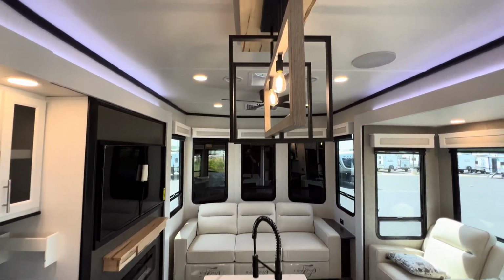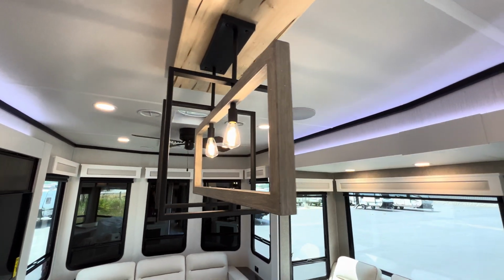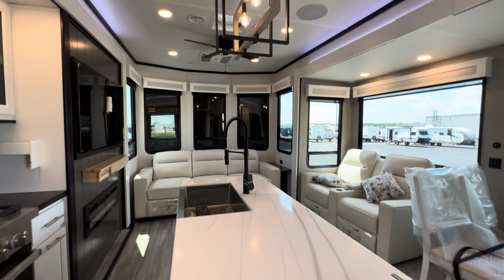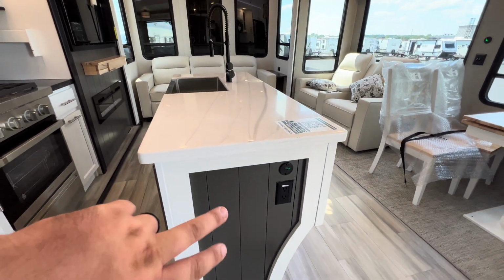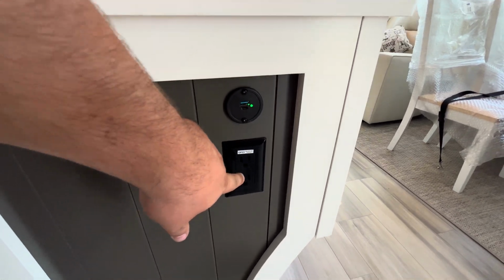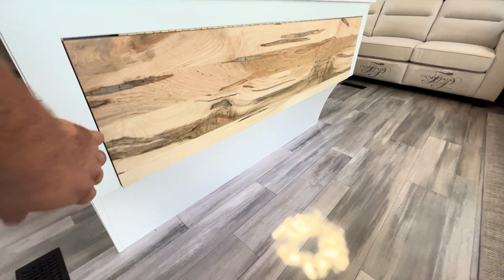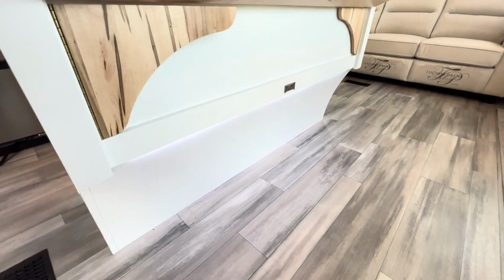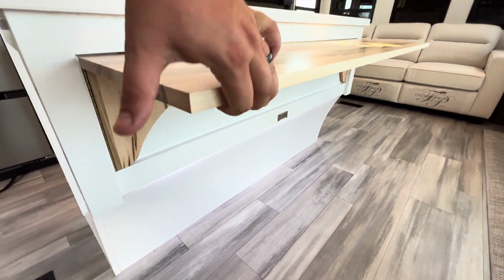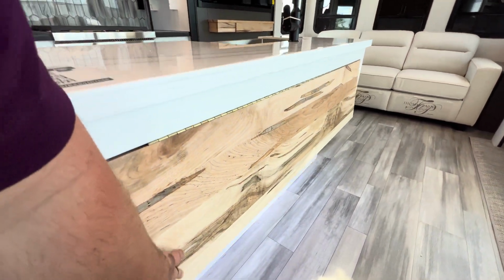Above the island here, you get that nice kind of little prism look for the lights, just looking really nice and fancy. But then you also get a little contrast there in the middle with a USB and universal C charger and 2 outlets. Plus you're going to get a little bit more accent lighting here underneath, which I didn't turn on. But you also get this little tray right there. Set up maybe a little breakfast bar. I think that'd be nice.